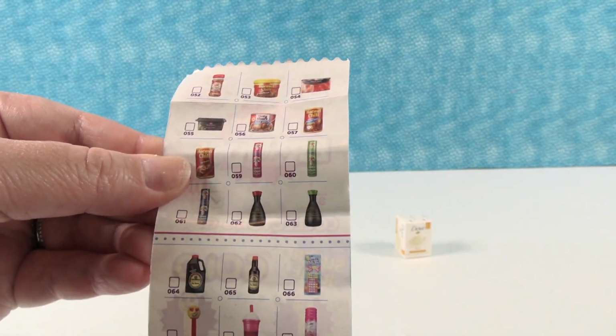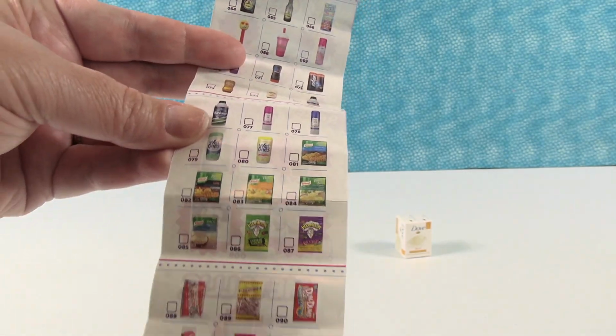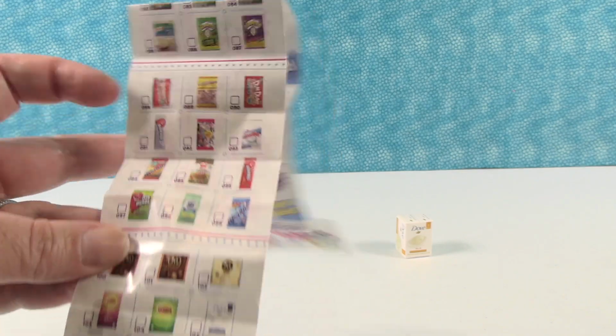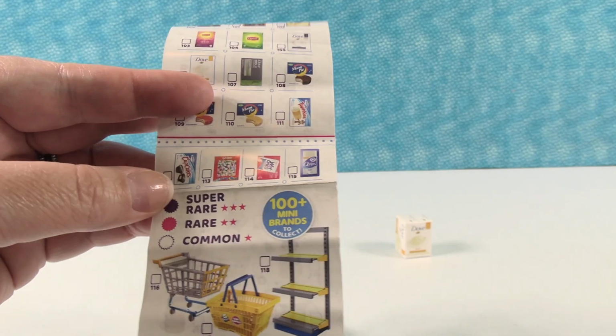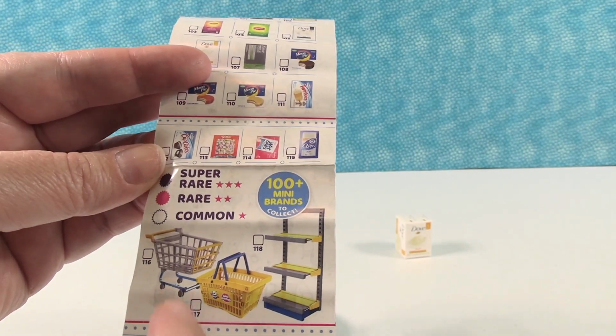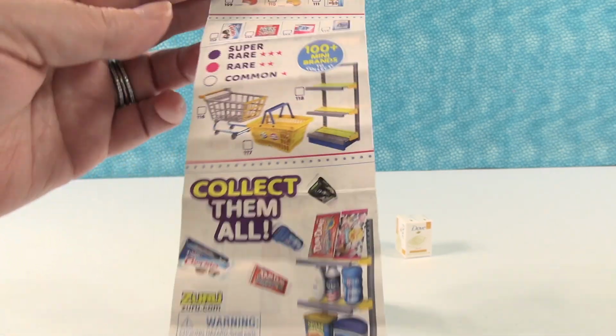Here are more. There are so many. 100 plus. Wow. And they're awesome. This is my favorite section right here, the candy section. Okay, so lots of cool ones. And then also you can collect one of three different accessories. You can get a shopping cart, a shopping basket, or a store shelf. Oh, nice. So pretty cool.